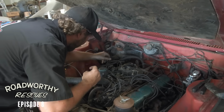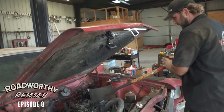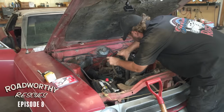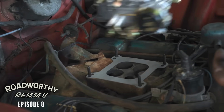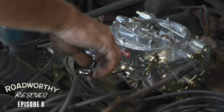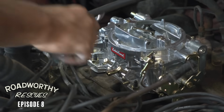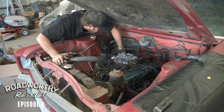So the Rebel's got an old Carter AFB style fuel making happening on it right now. And rather than try to rebuild this, I'm gonna throw an electric choke 600 CFM Edelbrock on this, and I do have a full kit for that. So once I get that snipped on, we can adjust it and make it do the things for the performances in the area. Should be easy off, easy on.